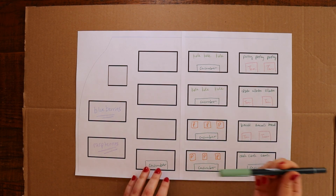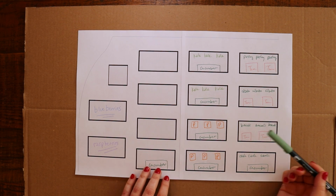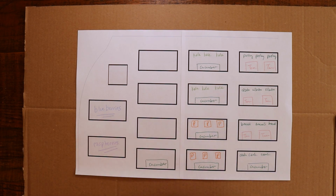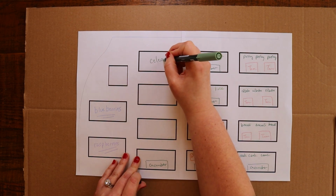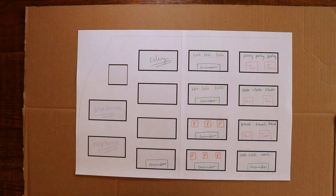Something new I've never grown before, but I eat a ton of now is celery. So I'm actually going to try growing celery for the first time, and I'm gonna give it its whole own bed. So that is gonna be my celery bed, and we're gonna see how that goes. I'll show you guys when it's ready.